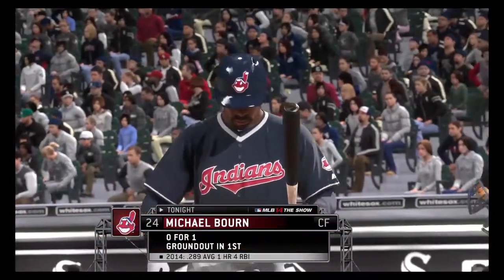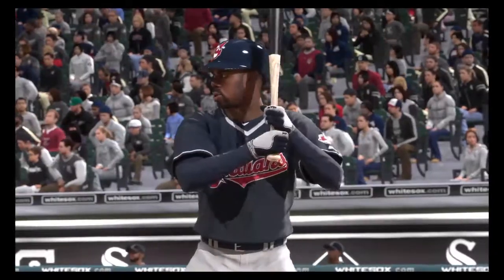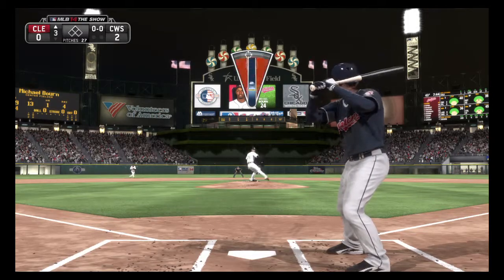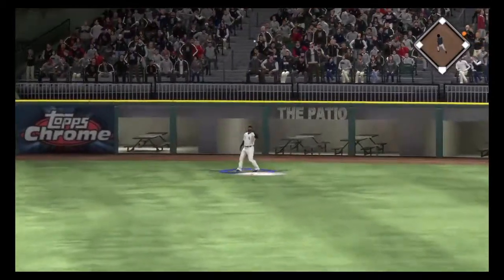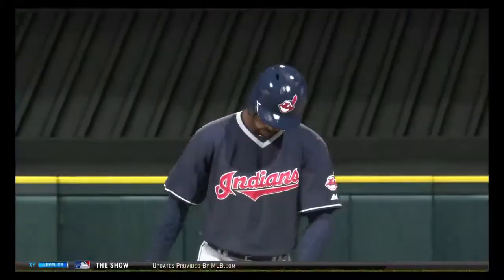So it's back to the top of the order now, and that'll bring in the speedy center fielder, Michael Bourne. Third baseman in tight, protecting the bunt, the first pitch. Now here's a swing and a ball hit well out there toward right center. Sierra is under it as he puts it away, and it's 1 pitch, 1 away to start the third.